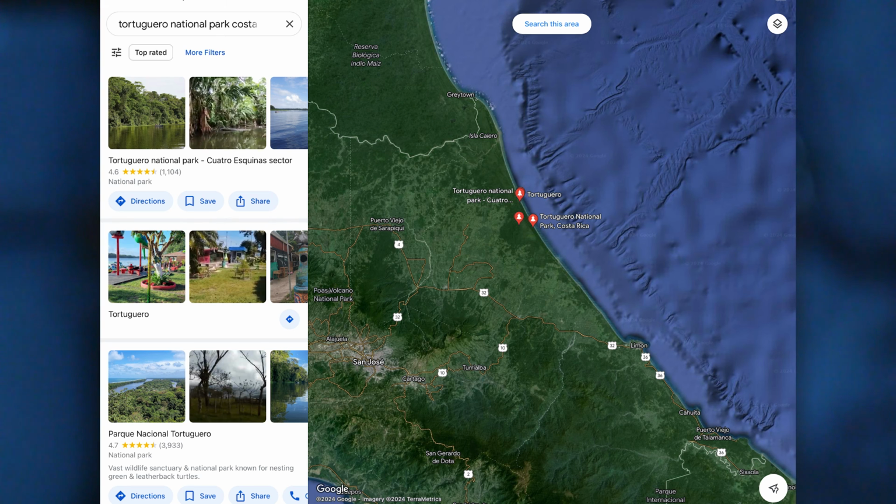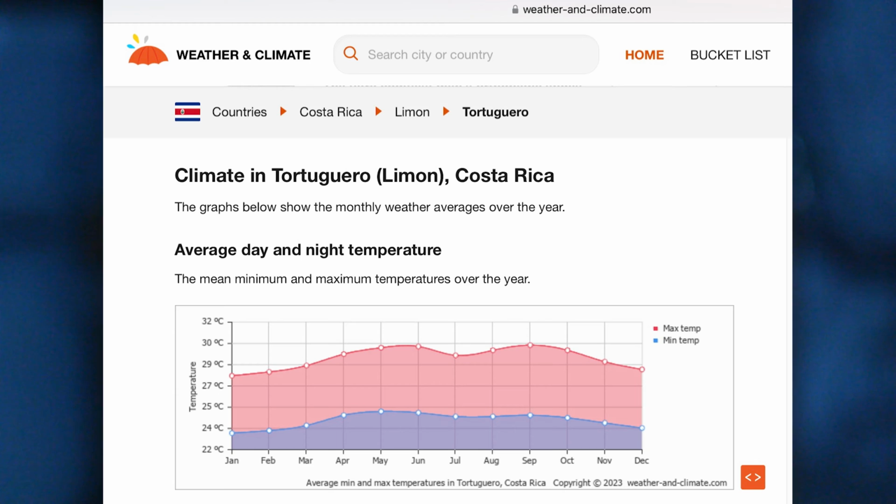It says Tortuguero has a very wet, tropical rainforest climate with heavy to very heavy rainfall year-round. If we look here, we can see temperatures and we get the average day and night temperatures. And so you're looking at, on the high end, somewhere around 30 degrees Celsius to 28 degrees Celsius, which is 86 degrees Fahrenheit to 82 degrees Fahrenheit. So pretty warm. And then if we look on the colder side of things, we see 23 degrees Celsius to about 25 degrees Celsius, which is really about 73.4 degrees Fahrenheit to 77 degrees Fahrenheit. Again, still pretty warm. So we're looking at a very mild climate.